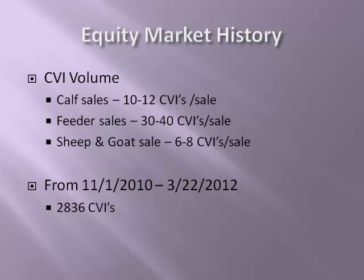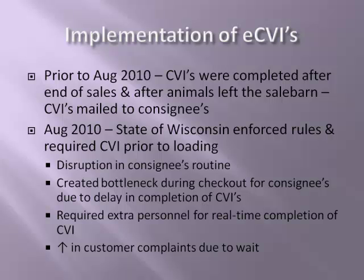This is the typical CVI volume per sale. We write 10 to 12 CVIs per calf sale. That's twice a week, so about 20 to 24 per week. Feeder sales, 30 to 40 per sale, it just depends on the sale. And the sheep and goat sale, 6 to 8. Since we implemented our eICVIs, we've written over 2,800 CVIs just for Equity Sale Barn, in a little over an 18-month time frame.